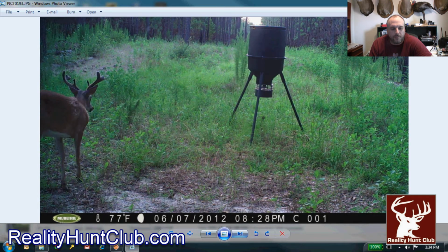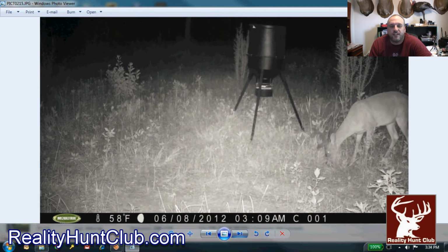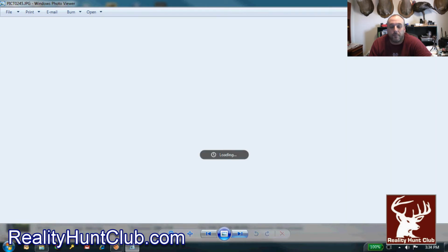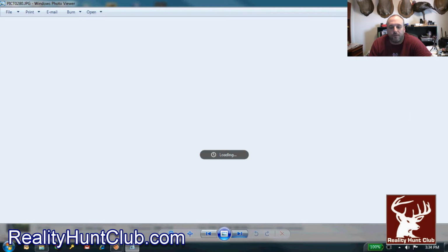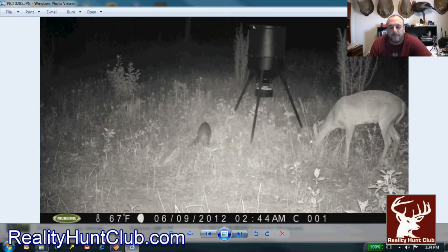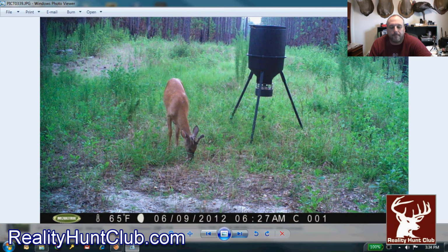I got some better pictures of him. He's a little nervous about the feeder, but as you can see, he calms down and starts coming to it quite a bit. Once again, nice 3.5-year-old.